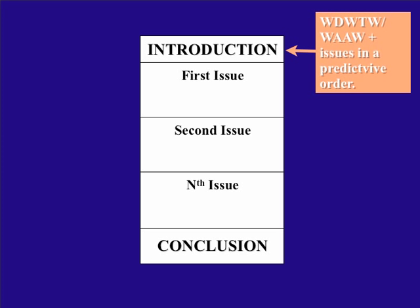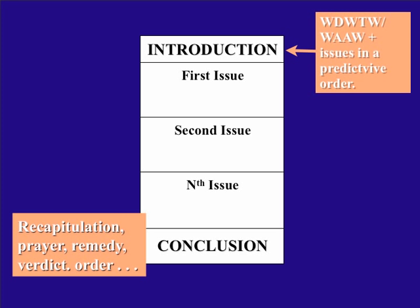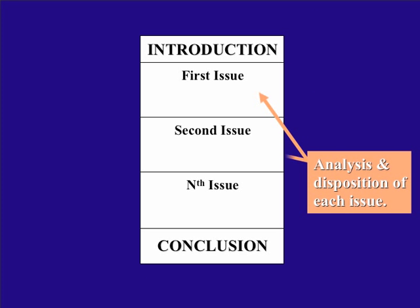The front porch should say who did what to whom, or who allegedly did what to whom, or in a different sort of case, who is arguing about what. And it should list the issues in a predictive order. The back porch, depending on whether you are a judge or a lawyer, is a place for the recapitulation, the prayer, the remedy, the verdict, the order, the cost, and all those winding up things that generally occur at the end of a judgment. Then the middle, of course, we have to analyze and dispose of each of the issues.